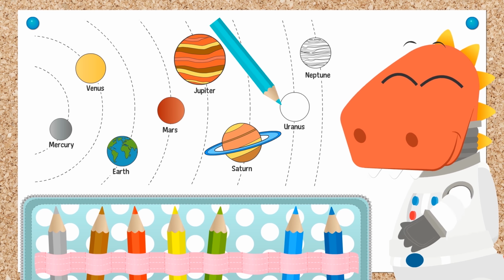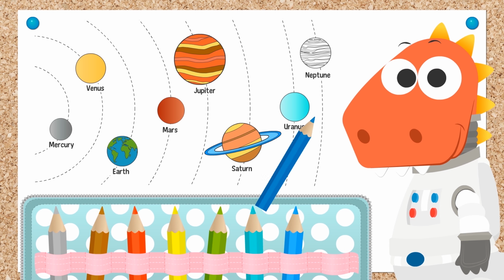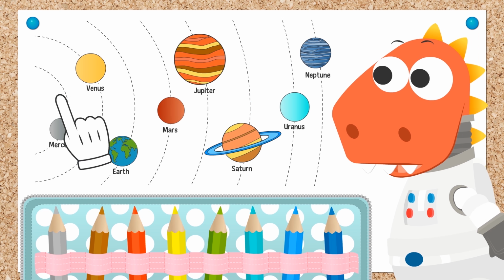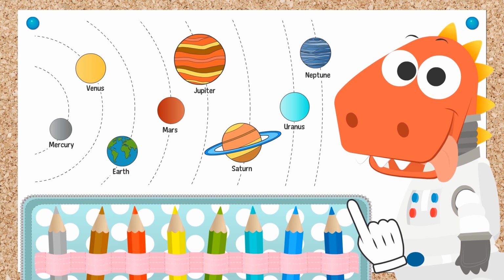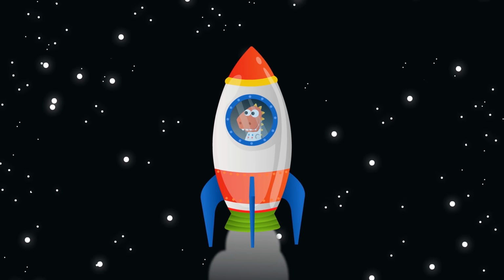Turquoise for Uranus. And Neptune. We'll use a darker shade of blue. Perfect! Here is our solar system! We're ready for launch now, Commander Eddie! Bon voyage, Eddie!